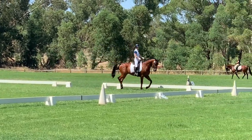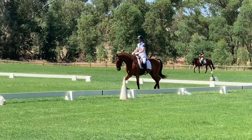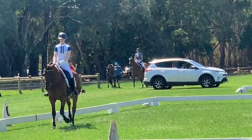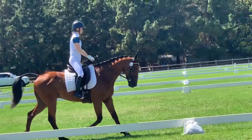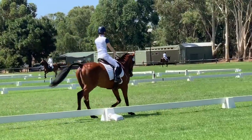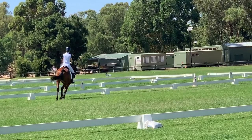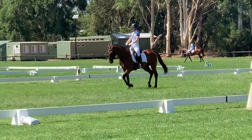He ended up getting second in this test, which was just really frustrating because I think we got 59%, and just without those few easy mistakes, we would have got 60, which is a much more passable score. And I really just felt like I had let him down by not riding him very well at all. So poor old Jackson, he actually came second overall for the standardbreds, and he would have won if I hadn't had that error.